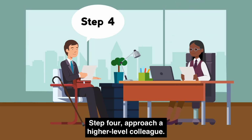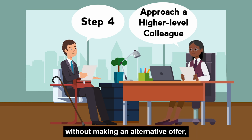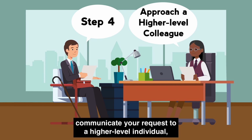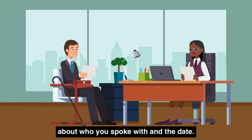Step 4. Approach a higher-level colleague. If your employer rejects your requested accommodation without making an alternative offer, or if your employer refuses to discuss your request, communicate your request to a higher-level individual, like your supervisor's manager or the HR department. It is a good idea to keep notes about who you spoke with and the date.